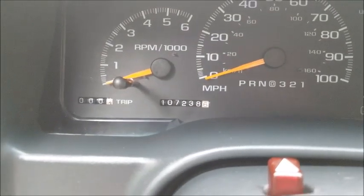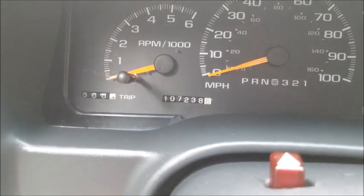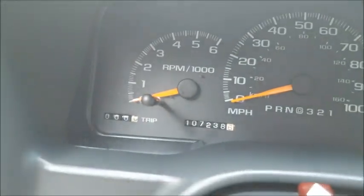Yeah. And y'all won't believe the mileage. 107,238. And this is not a replacement dashboard. I've looked at all the service records. They all point that it's clean. Probably just reset it.